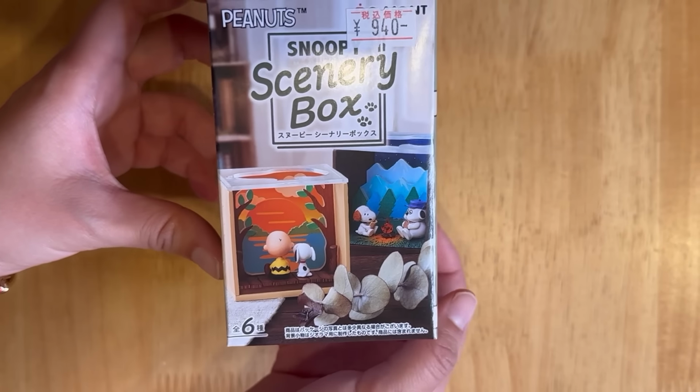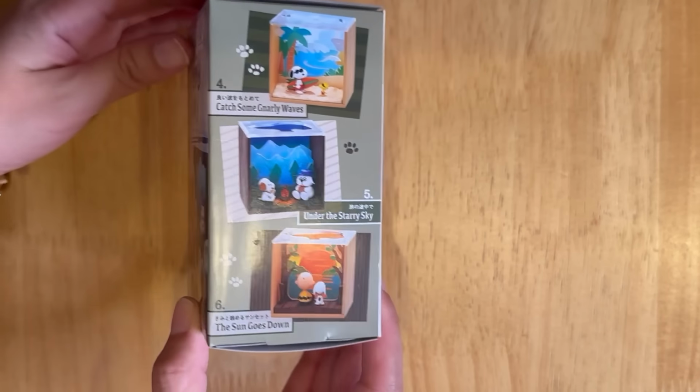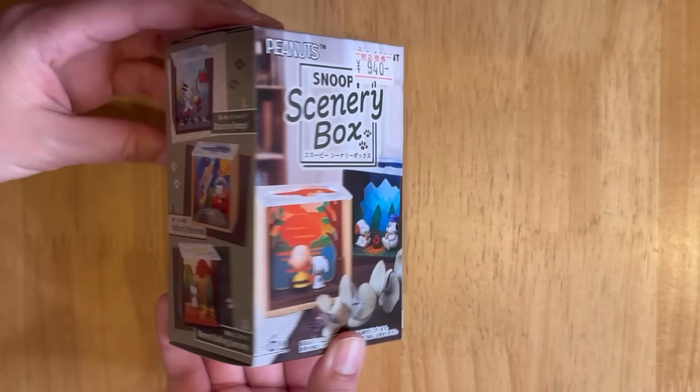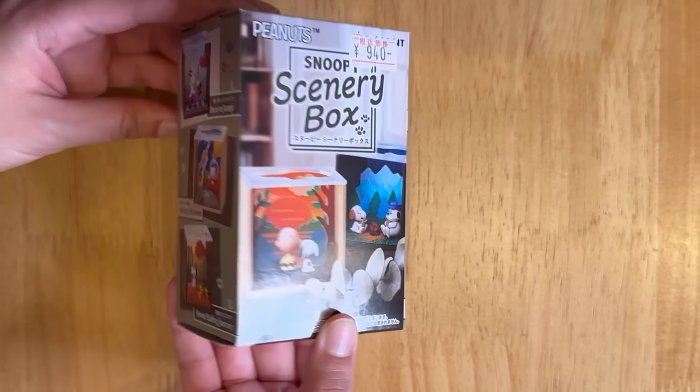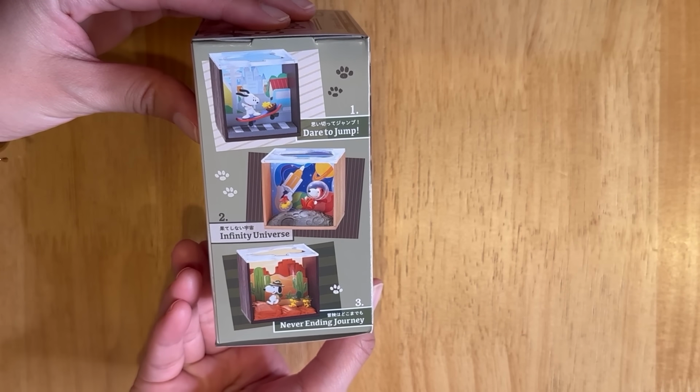Okay, next let's open the Snoopy scenery box. So here it is. And this is pretty cute too. Oh man, they're all so nice. I want all of them. Ooh, maybe I want the one where he's skateboarding.